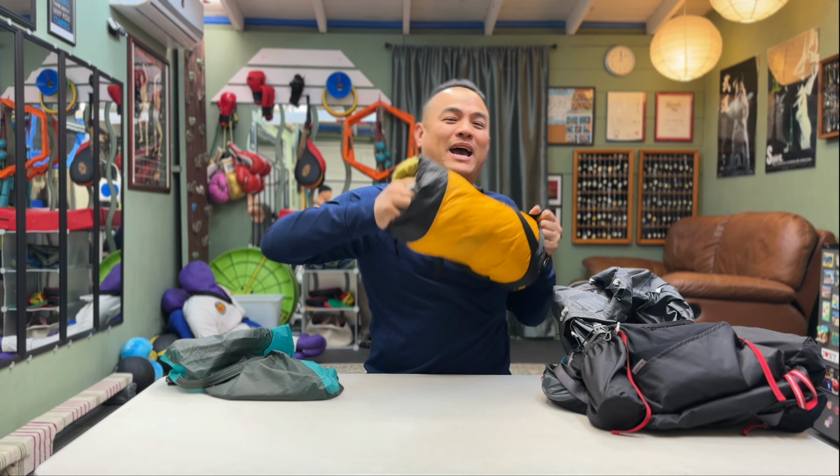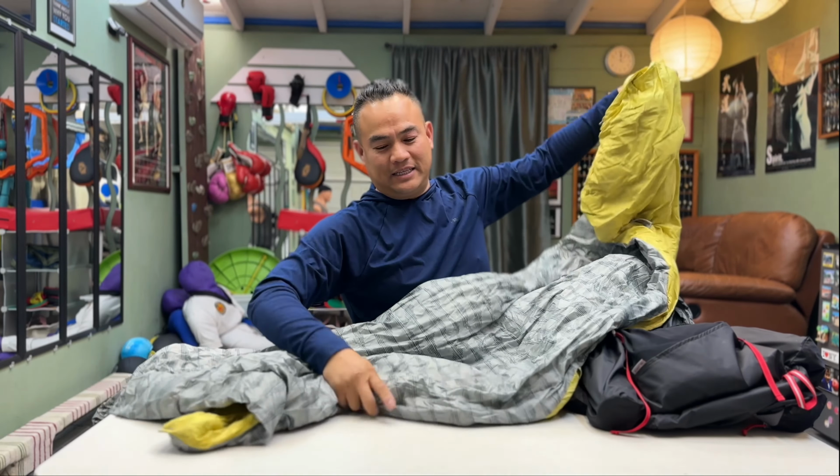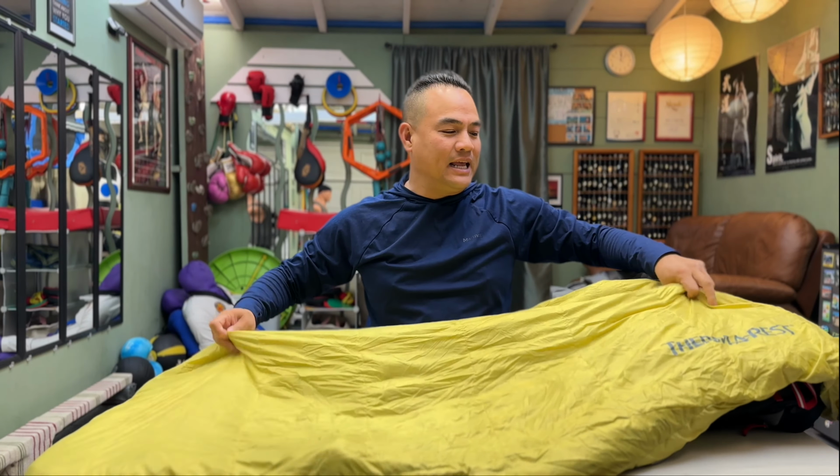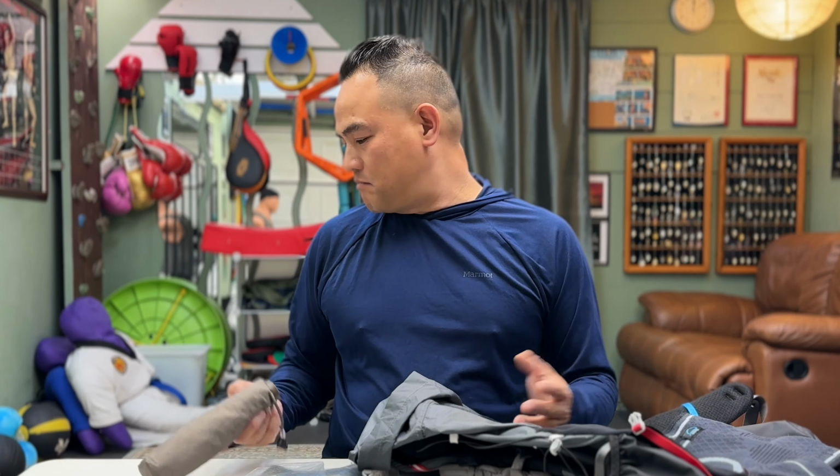Okay, now this is my quilt. Here it is. It's small, it's light, and it keeps me warm. And that's it. Overall, it was a buen camino.